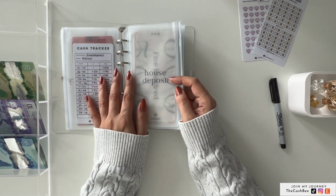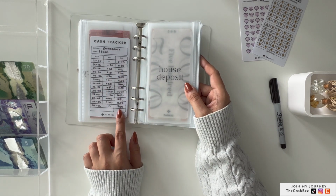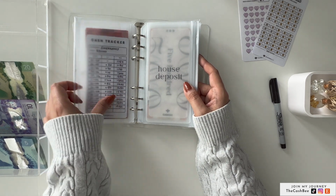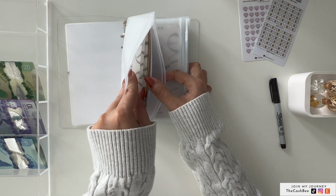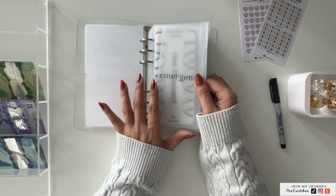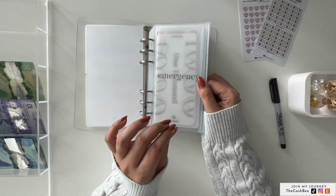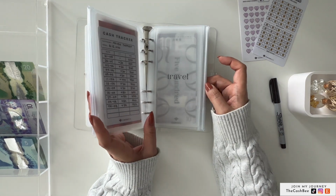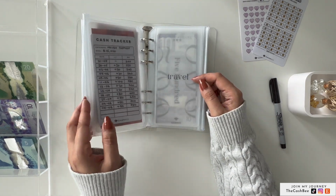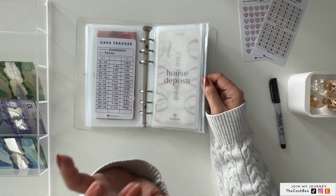So, for example, God forbid, if there is an emergency. That may not be a good example, because of course, if I need more than whatever amount is in the bank right now for emergency, which is 1,700, I will dip into these other categories. So emergency may not be the best example, but okay, let's talk about house deposit.